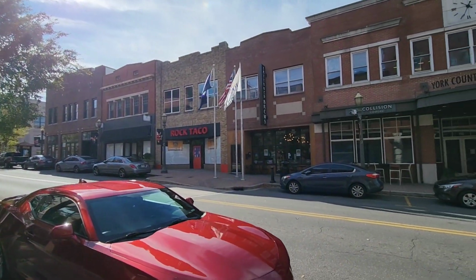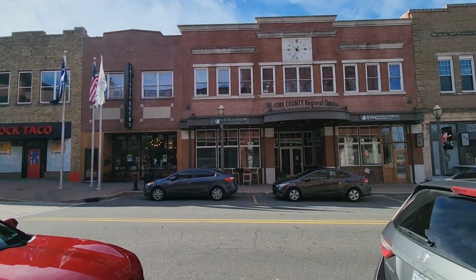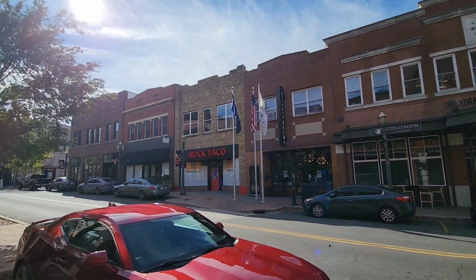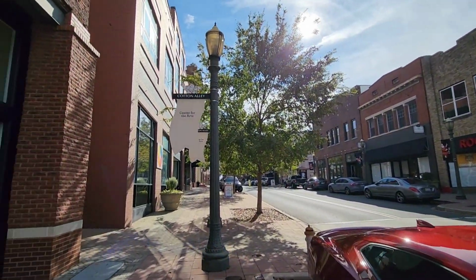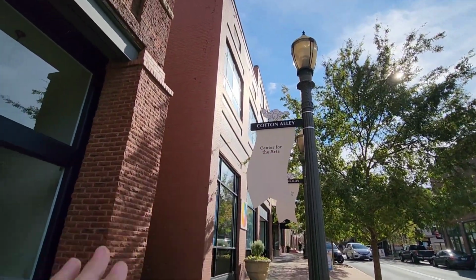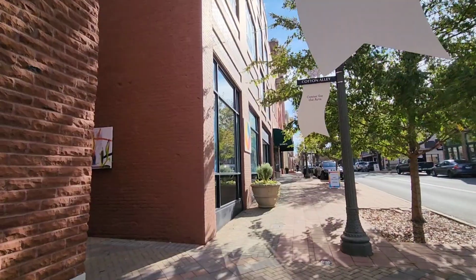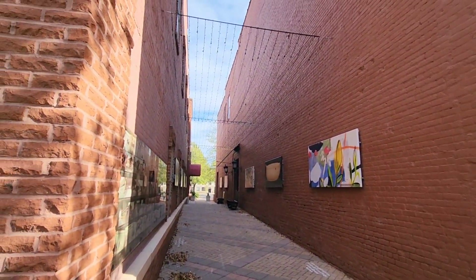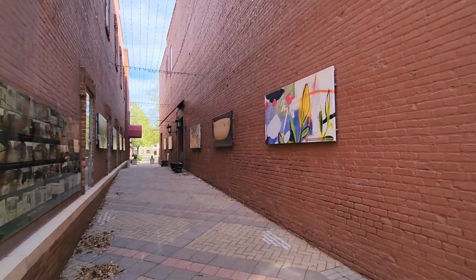You got the Stone Brewing Company right there. There's the chambers right there, York County Regional Chamber. And like I said, you got a lot of art centers down here now and museums all through here. And even in the little alleyways. So you get the artwork and the light fixtures. A lot of local artists here.